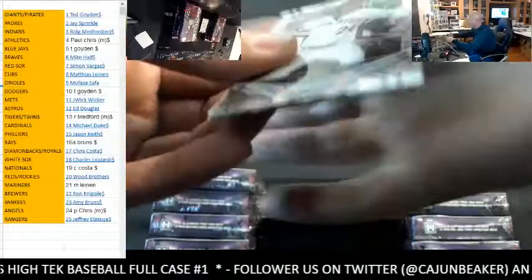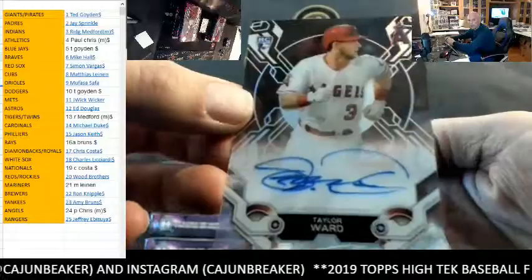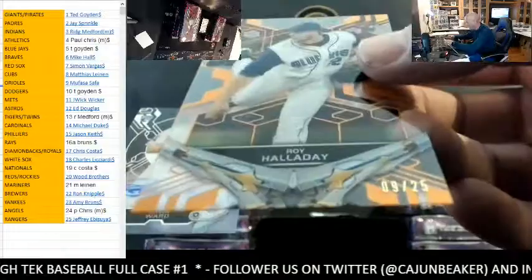Chris Archer, Joey Gallo, Miguel. For the Angels, Taylor Ward. A little streak in his little loop, but not too bad. Taylor Ward, Cody Bellinger. And that's gold, out of 25, Roy Halladay. Roy Halladay, very nice.